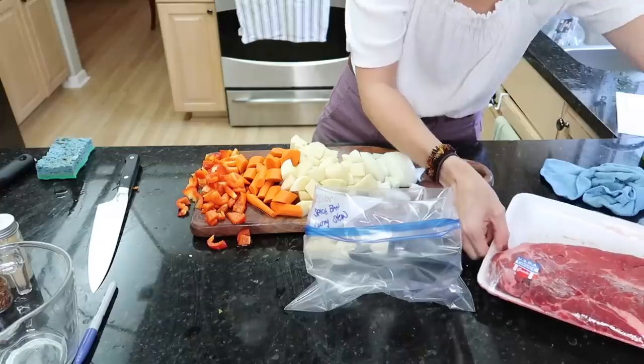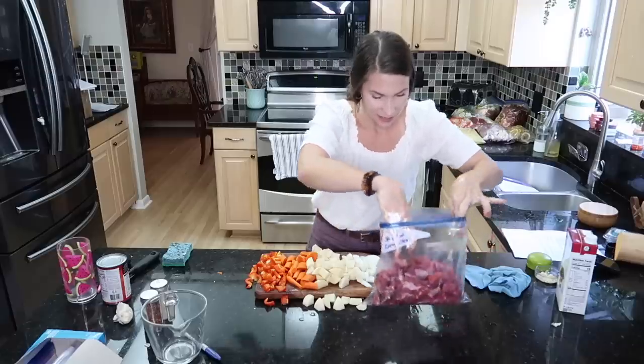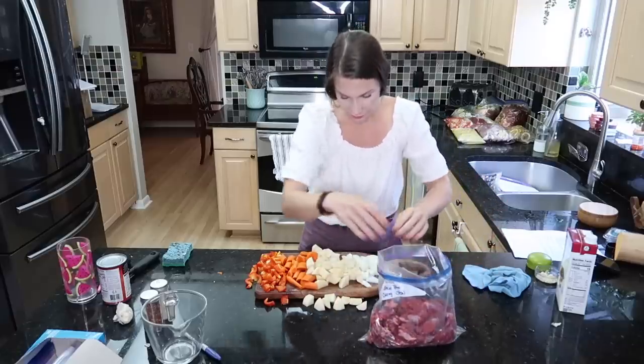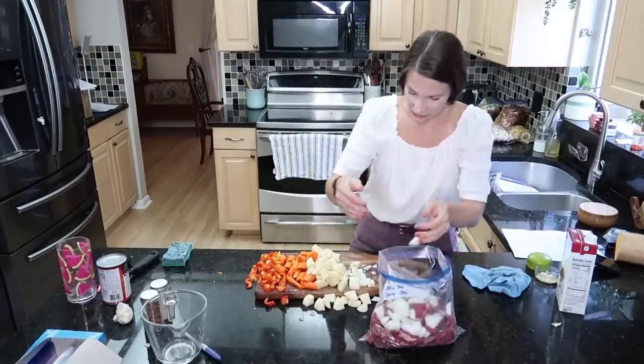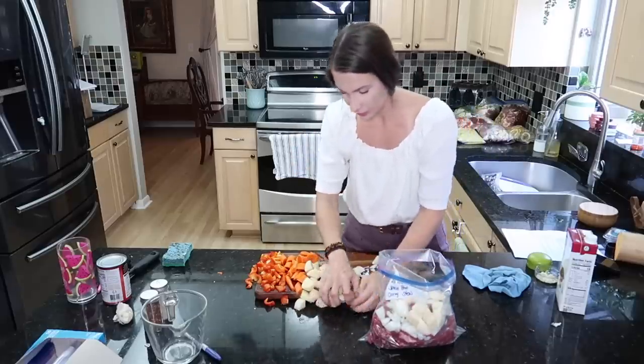Ooh, I'm not done. I have to cut the beef. Okay. Finally, I feel like it took forever to cut that meat. I have it cut up into little cubes. I'm just going to add the onion. Oh, I wanted to take a picture of that. It's too late, we've gone too far.